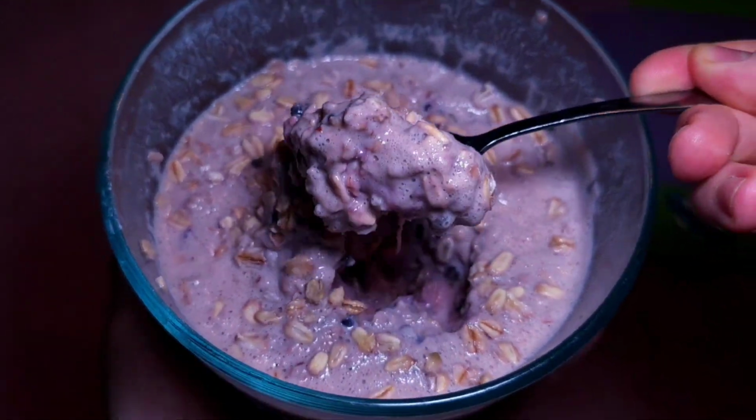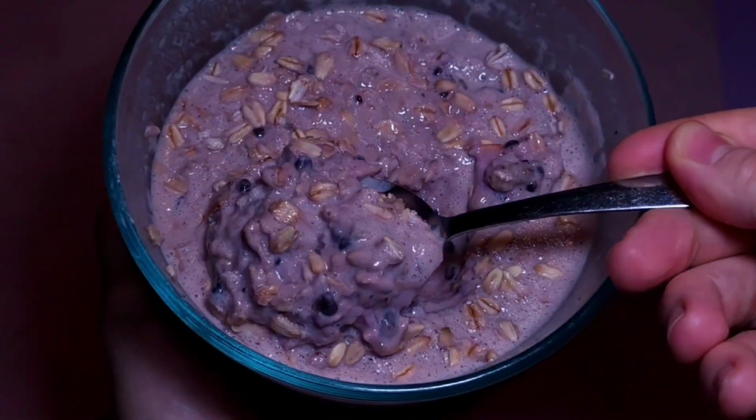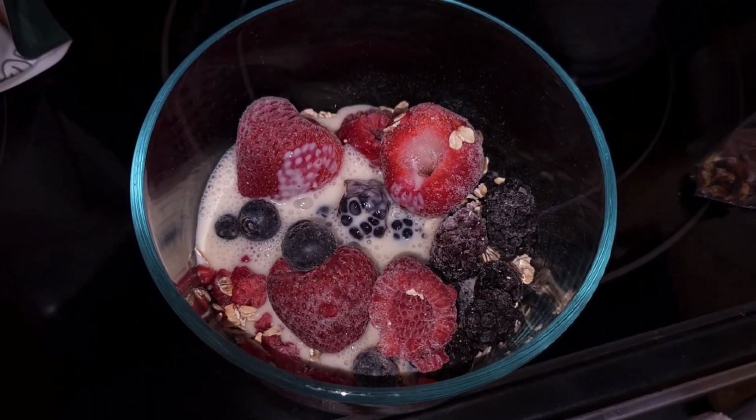If you know me, you know I love berries, and I'm always looking for delicious ways to use them. These quadruple berry overnight oats have become my secret weapon for a nutritious and delicious start to the day.